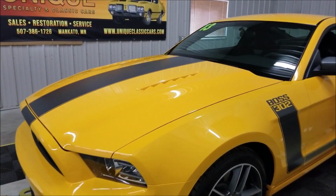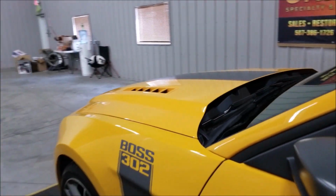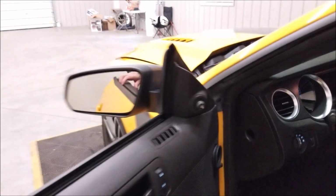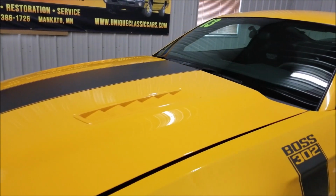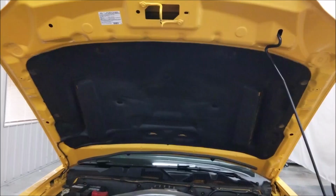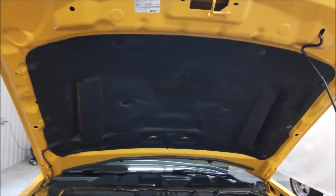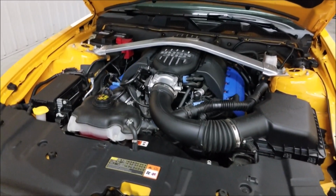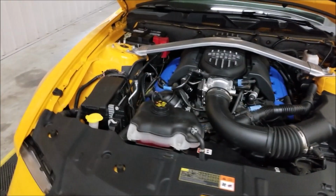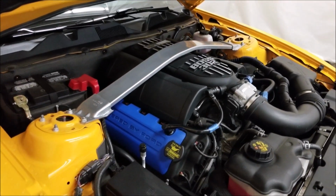I'm going to pop that hood so you can see that engine bay quick, and we'll be done. I'm going to pause this. It's going to be a little easier to do it two-handed, so hold on. All right, there we go. So you can see under the hood, the liner, extremely clean. Engine bay, I mean, it's what you'd expect out of a little over 5,000 mile car. So how smooth that thing runs.